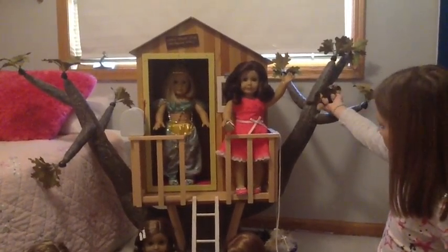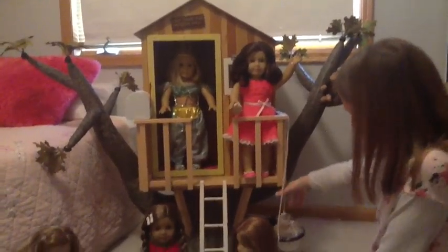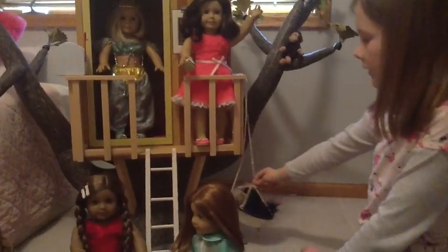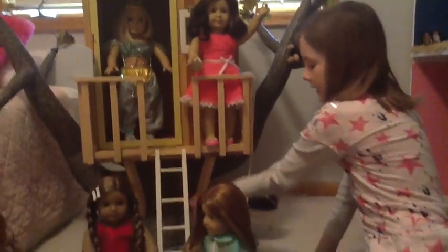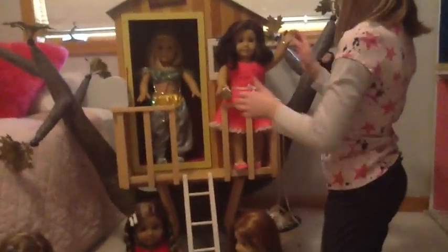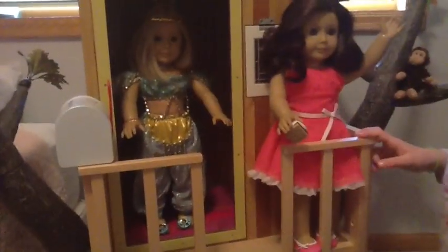It doesn't come with it, but I just thought it would be cute on it. And this is the doggy little thing that you pull up, and then the dog gets up, and then you pull back down. And then this is just for them to get out. This is the mailbox, which my mom just got me. And then Ruthie is eating a s'more, and you can actually go in there. And then there's Kit in it.